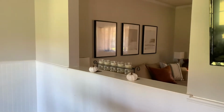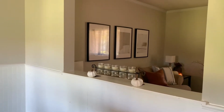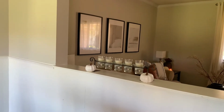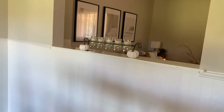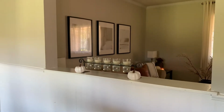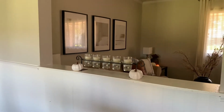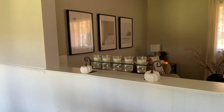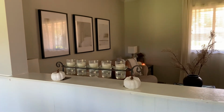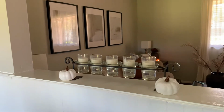This cutout has always been challenging for me to decorate. I'm really not sure. It's just because it's a ledge that can be seen from both the living room and the dining room area. But I already knew I was going to put this here for fall. My cousin gave me this, one of my bestie cousins. This belonged to her mom, and immediately when she gave it to me, I knew that I wanted to use this here for this time of year in the fall.